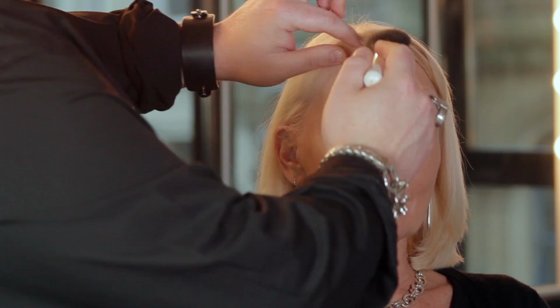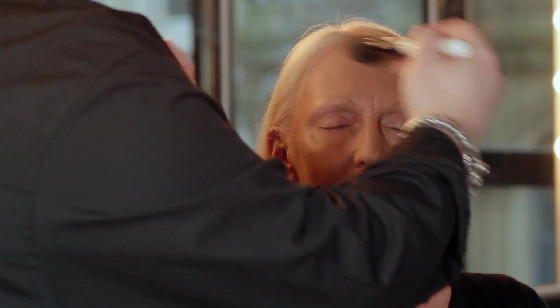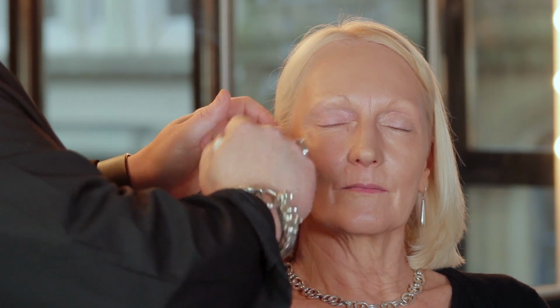Next, we're going to take some bronzer. Again, it needs to be matte so as not to bring too much shimmer or shine onto the skin. Load up your bronzer and tap off your excess. So I want to apply a little bit close to the hairline. Again, be very careful that you're not going to create a bronzed hairline. It's not very nice.